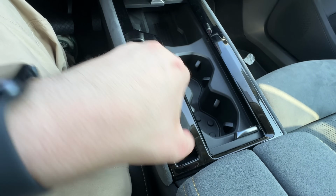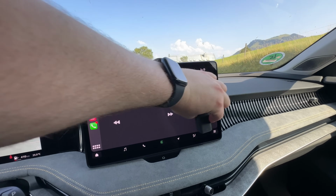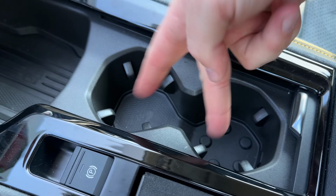In here, you have this little screen cleaner that perfectly fits into this slot, so you can use it to wipe the smudges away. It's actually like such smart thinking. Why has no one thought of that before? If you pull away this hidey hole, you have a couple of cup holders.